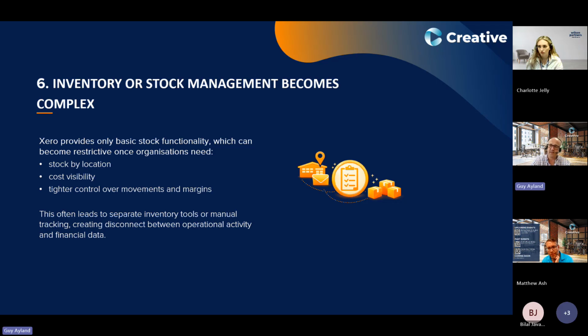So often what can happen is people opt for separate inventory systems or tools, and they fall back on manual tracking. Either way, you end up with a disconnect between your operational data and your financial data.